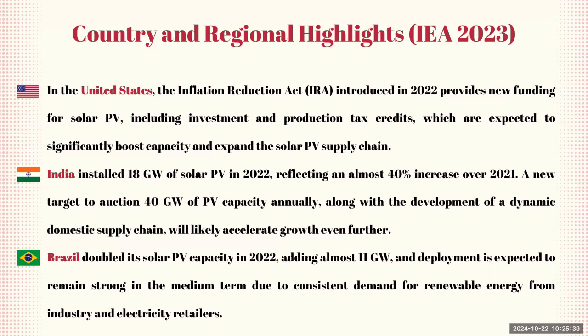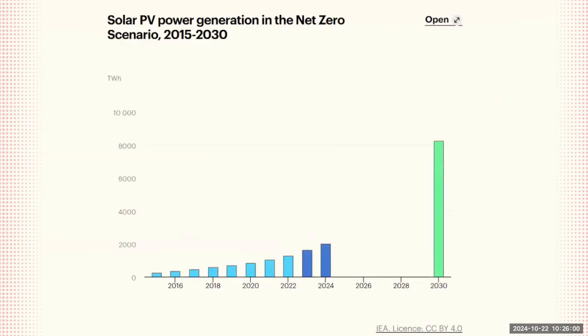Then we have Brazil, which doubled its solar PV capacity in 2022, adding almost 11 gigawatts. The deployment is expected to remain strong in the medium term due to the consistent demand for renewable energy from the industry and the electricity retailers. So Brazil is also one of the countries that are important for solar PV growth.